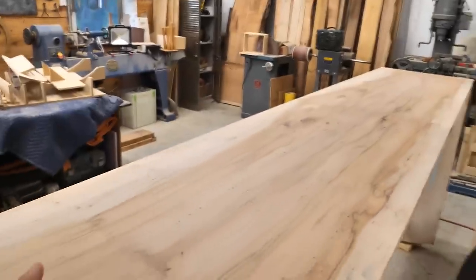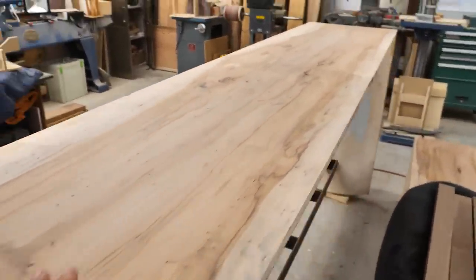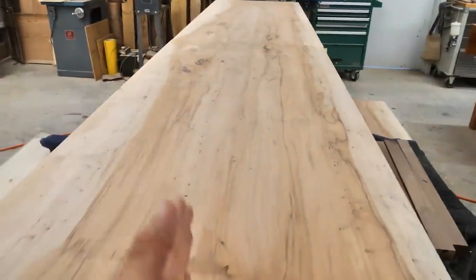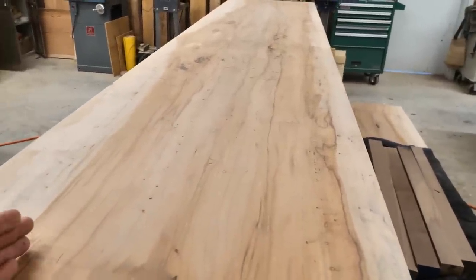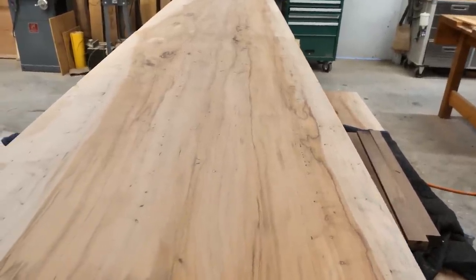So I think this one here is around 20 inches wide. I can't honestly remember off the top of my head. It's too wide to resaw on the bandsaw, so we actually had to split it right down the middle on the bandsaw, cut the veneers out of the smaller pieces, basically half of it, and then piece it all back together. So it came out really well.